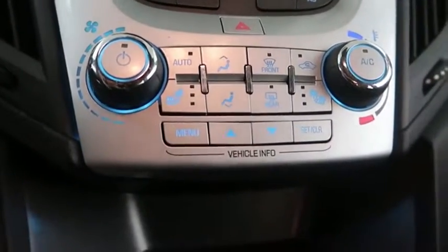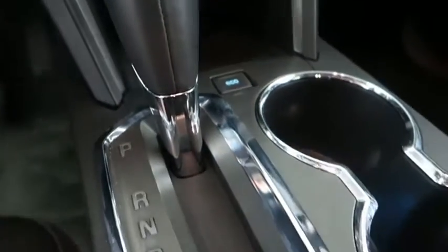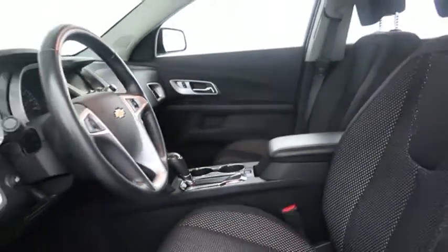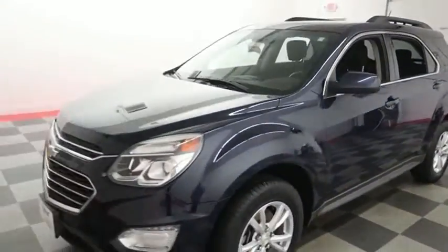We shoot videos today because I want to make sure, whether you're coming from near or far, you have a chance to see the exact condition of the vehicle before you stop in. Just kind of gives you a little bit of a preview so that you know exactly what to expect when you come in to take your test drive.